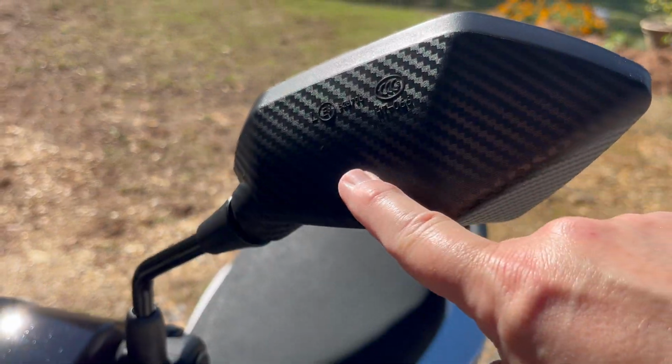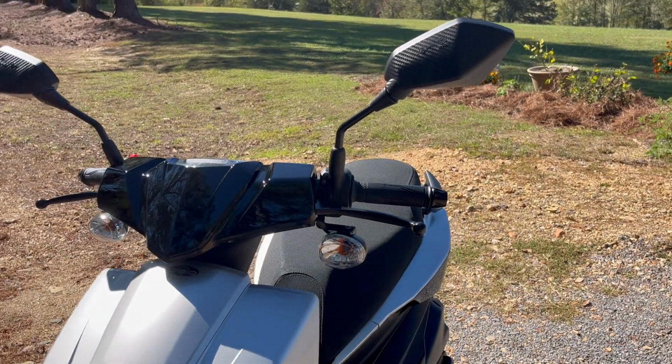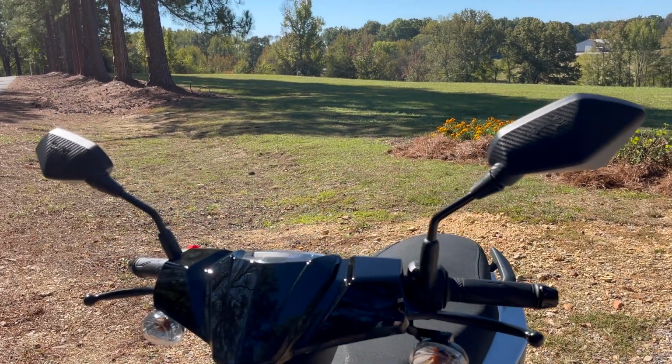These were cheapies off Amazon. They've worked great, and they look good. I think they fit the scooter quite well. So that's definitely a nitpick because it's something I had to change.